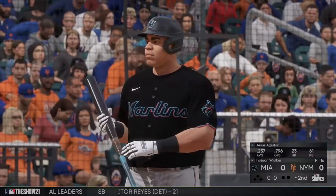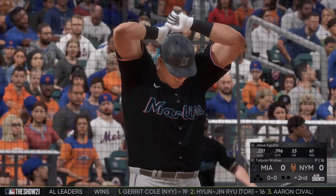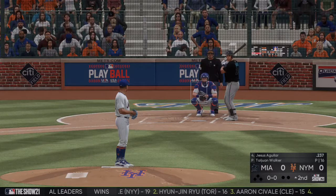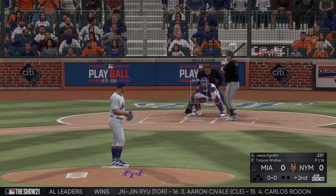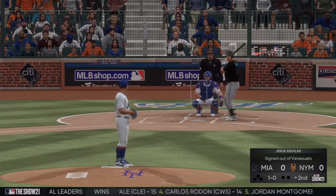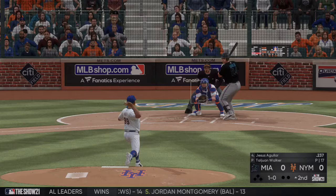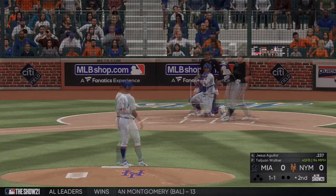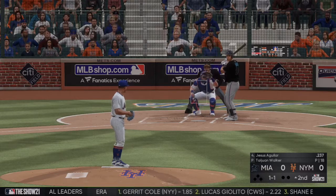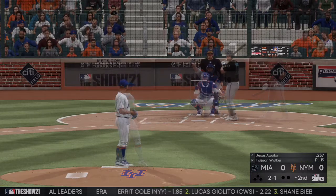Into the box, Jesus Aguilar. He'll get us started in the top of the second. Now the first pitch. Ball. Fastball got him to swing through it. It's 1-1. This pitcher's bringing it with some high velo. You better get that front foot down early and get ready, or he's going to throw it right by you. And he takes ball 2, and it's 2-1. 2 balls, 1 strike.